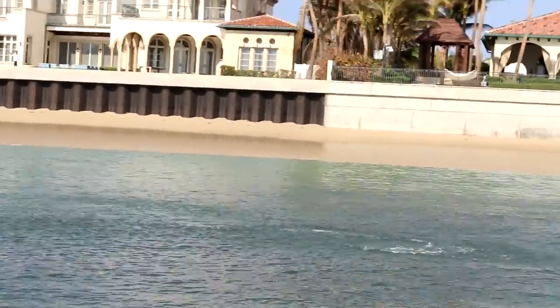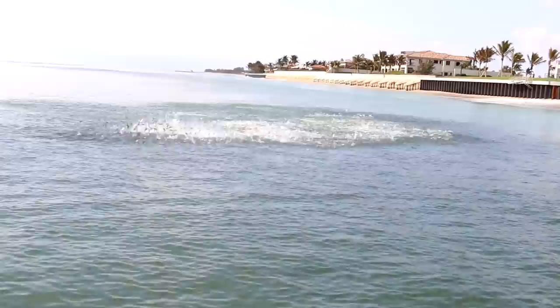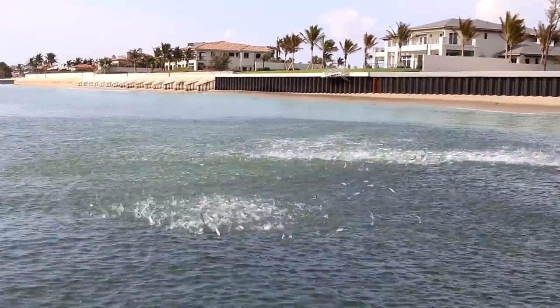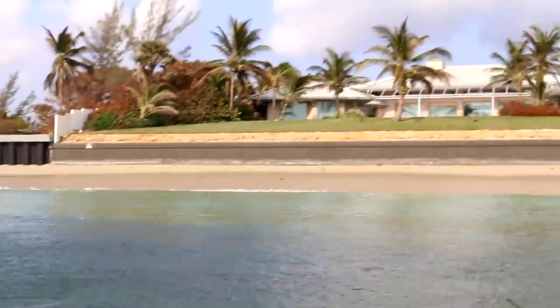All right, guys, let me give you just a little update as to what is going on over here. We have moved up the beach. We went north because the area we were at before, the tarpon just stopped going crazy and jumping all over the place. So we just came across another massive school, and there are at least a dozen tarpon here, all different sizes, jumping out of the water. We got awesome B-roll shots of these fish just doing backflips and feeding like crazy.